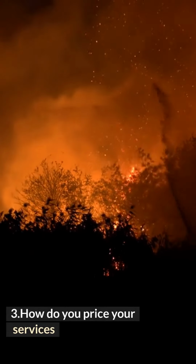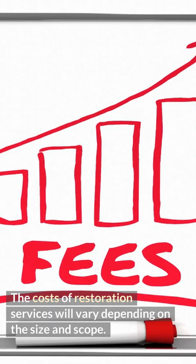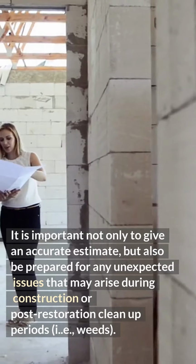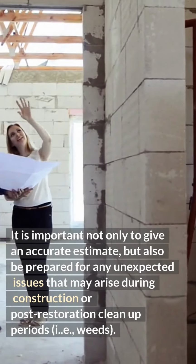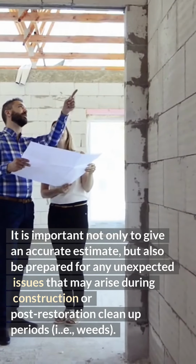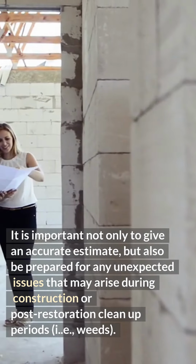3. How do you price your services? The costs of restoration services will vary depending on the size and scope. It is important not only to give an accurate estimate, but also be prepared for any unexpected issues that may arise during construction or post-restoration cleanup periods.